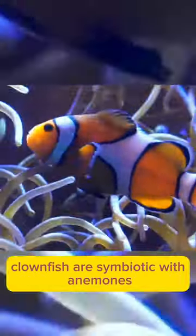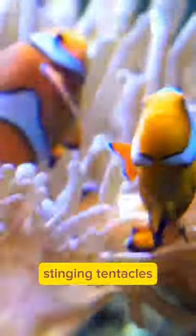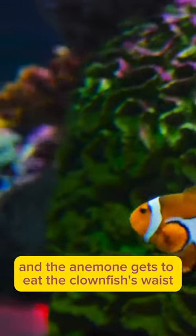Clownfish are symbiotic with anemones, meaning that they both benefit from each other's presence. The clownfish gets protection from the anemone's stinging tentacles, and the anemone gets to eat the clownfish's waste.